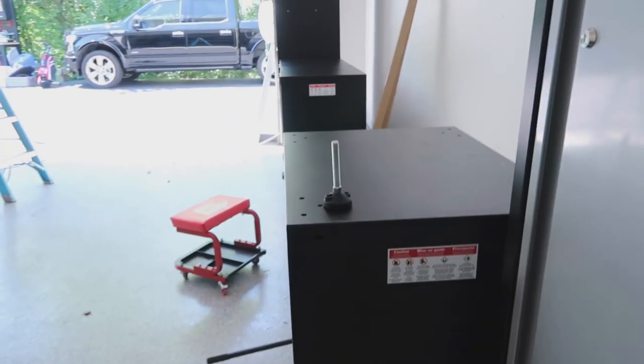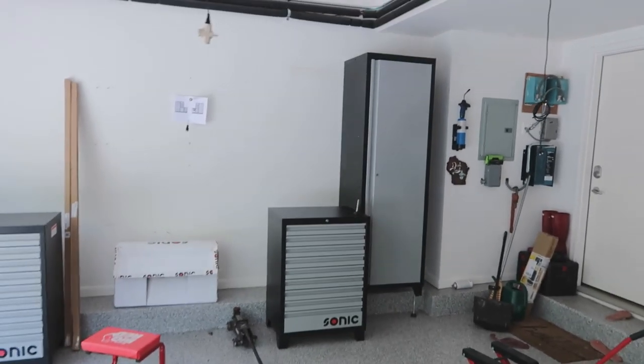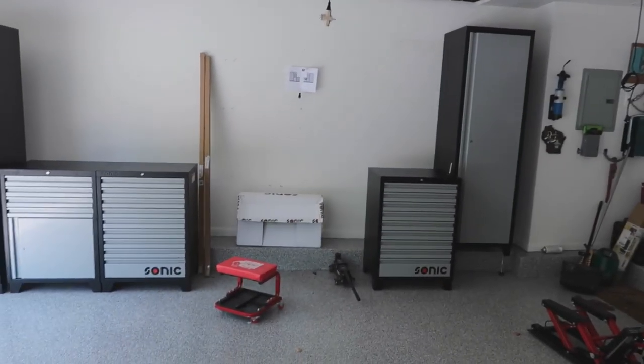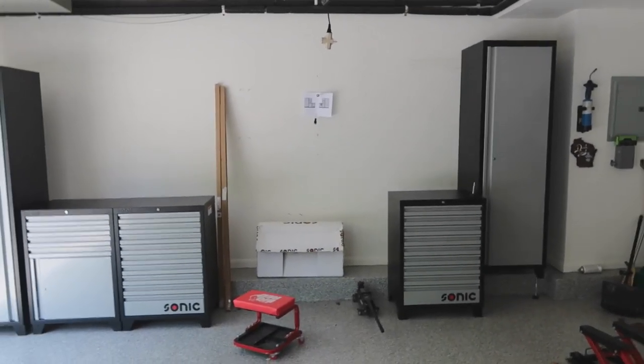Like I said, it must be a foot, a bit more than a foot of space when it's against the wall. So what you're going to see us do is a time lapse of doing all of these. I wish it would go as quick as a time lapse, but it won't.